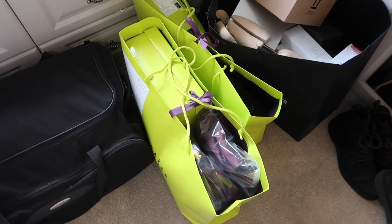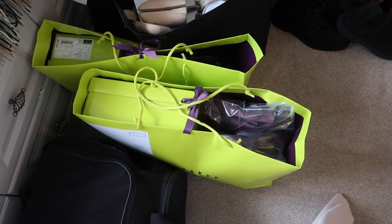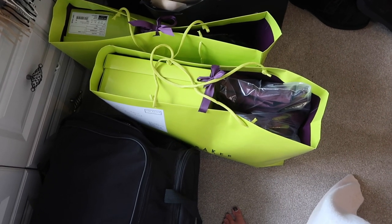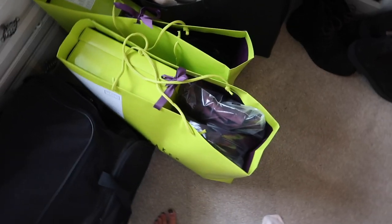And then also this arrived. These are new things from Ted Baker. I'm having my meetup with them in a couple of days' time. So there's a new outfit in here and I believe a new coat. So shall we do a little unboxing and a little Ted Baker try on?